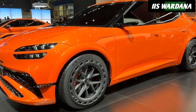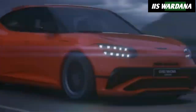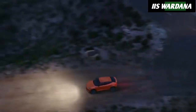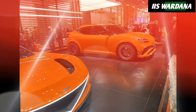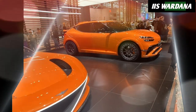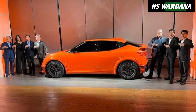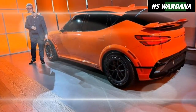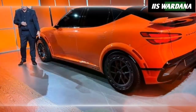Technically, the GV60 Magma is still a concept, so Genesis hasn't given us any information about its performance other than to say that it will have better battery and motor technology. We have to imagine that at least the GV60 Magma will have performance numbers comparable to the Hyundai Ioniq 5N and the 576-horsepower Kia EV6 GT, a pair of powerful EVs that are mechanically related to the GV60, but for now Genesis is keeping quiet about that.